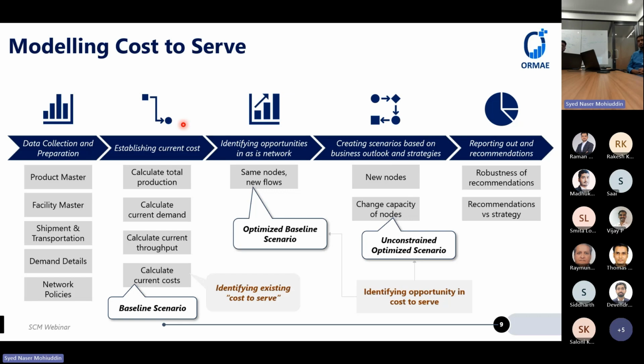So over here, we are looking at a framework that can be used for identifying or understanding the total cost that a network has incurred. And we can understand how we can slice and dice that network. So, for example, if we see over here, you go about first collection of the data, then you want to understand what is the current cost.